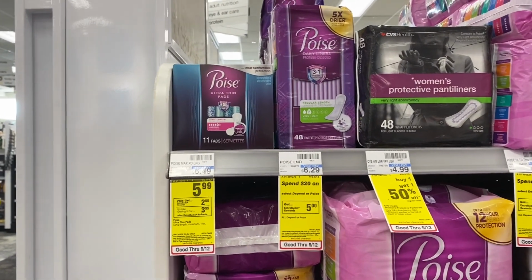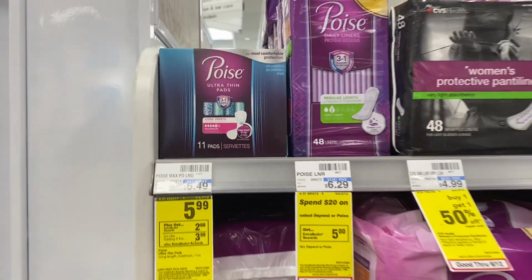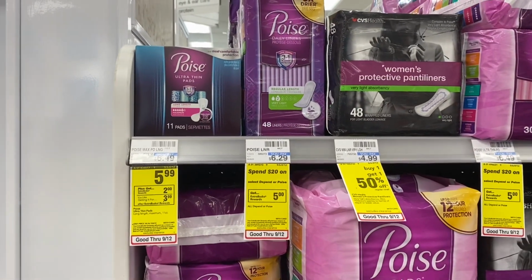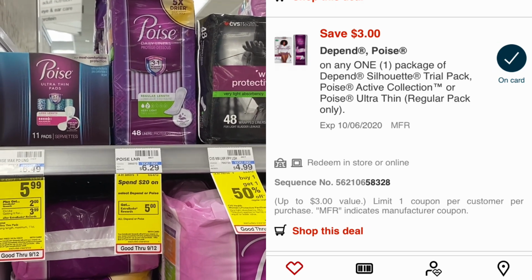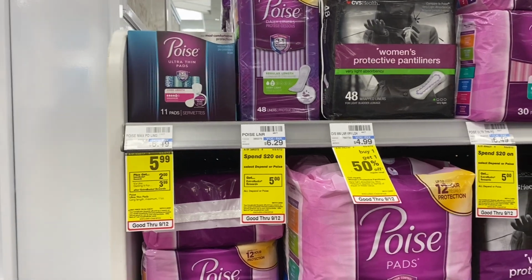Another great moneymaker deal we're gonna do is on the Poise Ultra Thin Pads. They're $5.99 this week, and when you buy one, you're gonna get a $2 Extra Buck. We have two different digital coupons that work, this $2 off one digital or this $3 off one digital coupon. I have them both on my card, so I assume the $2 one is gonna come off.